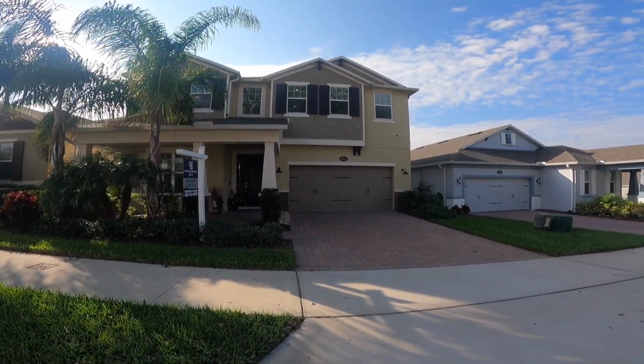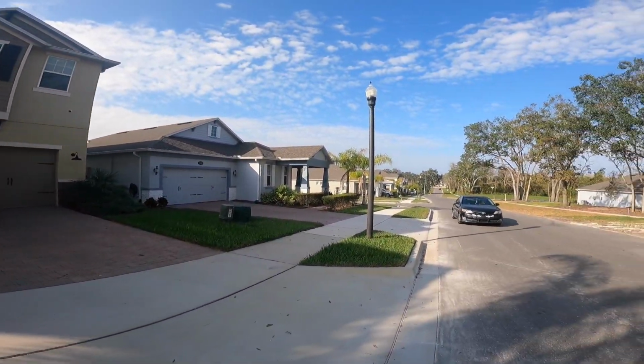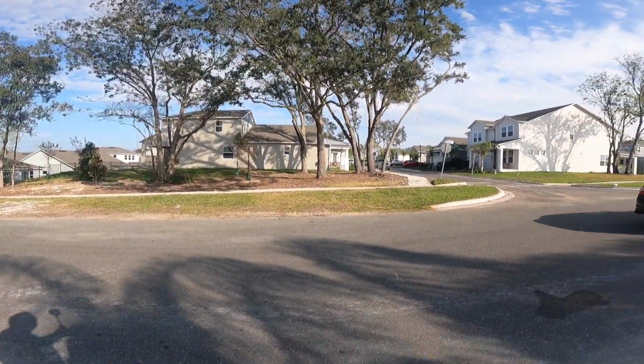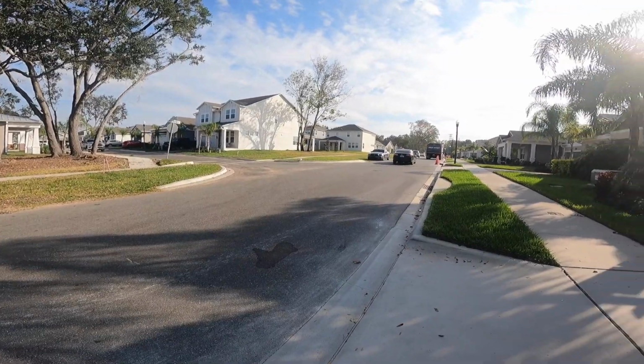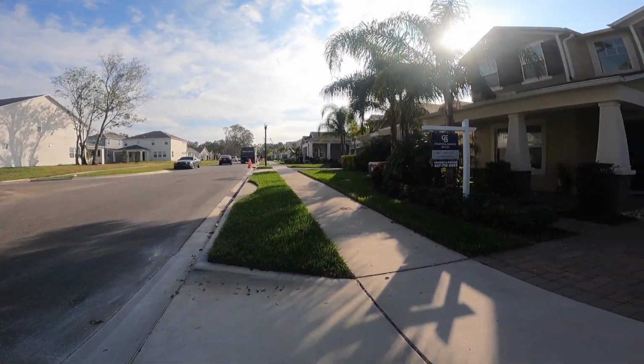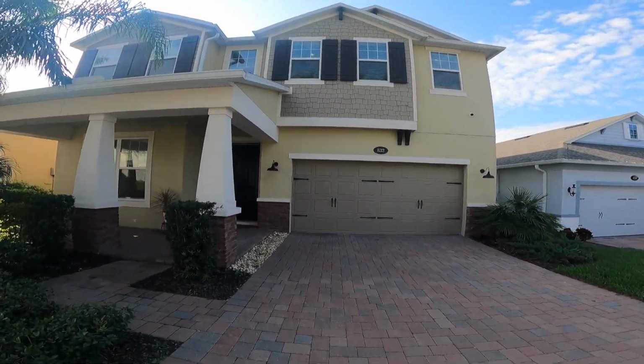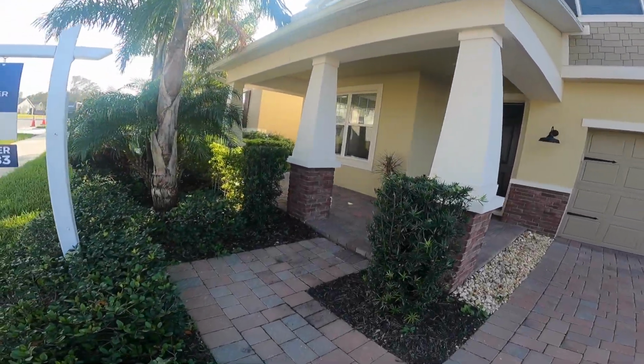All right, we're gonna start the tour. I'm gonna show you around the community really quick. We are in the Whole Island community of Oakland, Florida. This is another newer developed community in this area. They're still under construction actually. What's shown here in the back there.